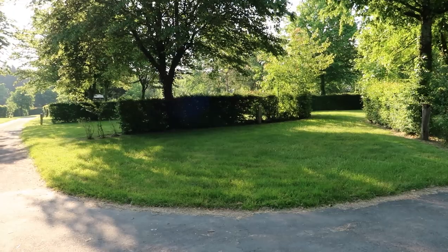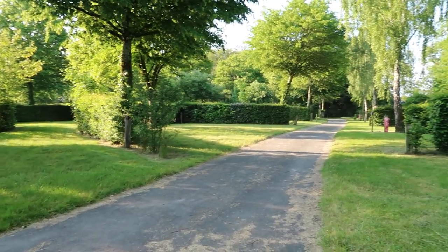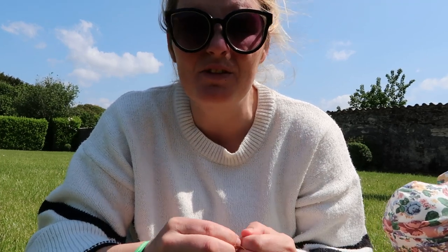The camping pitches are huge. Some of them have private sanitary facilities. Again, it's very green and grassy. All the emplacements are lovely, actually. And if we're going to tent camp, I would 100% recommend doing it here because the space is just incredible. I'm very, very impressed with the tent pitches.